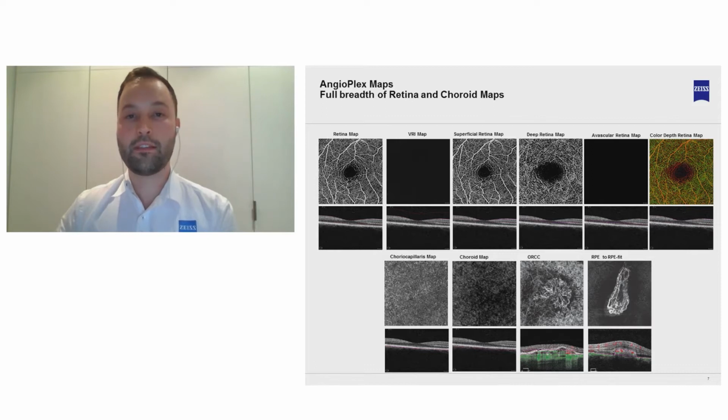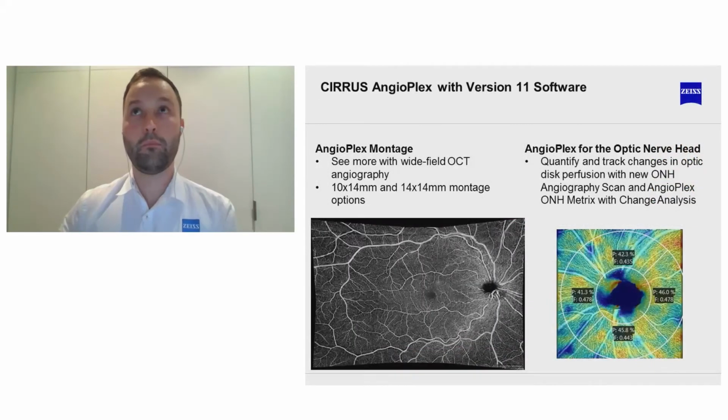The latest version of the Cirrus Angioplex, available on both the Cirrus 5000 and 6000 units, offers Angioplex Montage visualizations. So the combination of between 5 or 6 individual scans stitched together to see more and to see this wider field perspective with OCT angiography. The final product will be presented either as a 10 by 14 or 14 by 14 millimeter montage image.